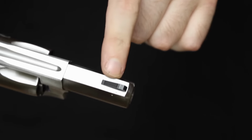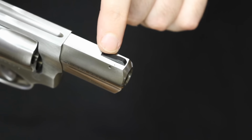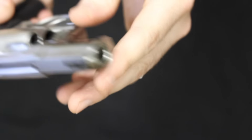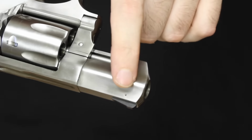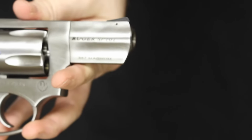There is no coloring on it. It does have, sorry about the focus there, little serrations in there to help disperse any type of glare on the front sight. Now, the front sight itself does have a little roll pin, so if you want to tap that out, you can replace the front sight. It's a relatively easy process.